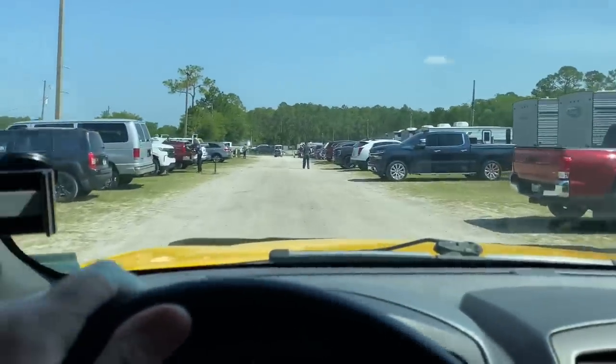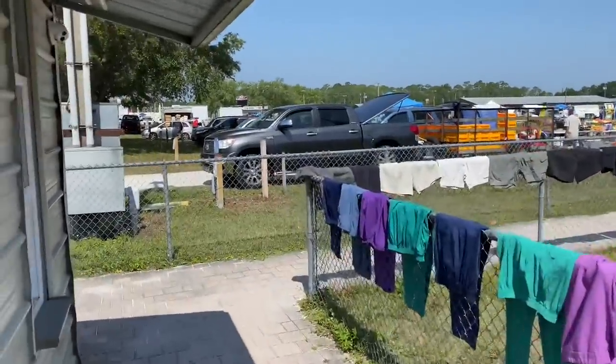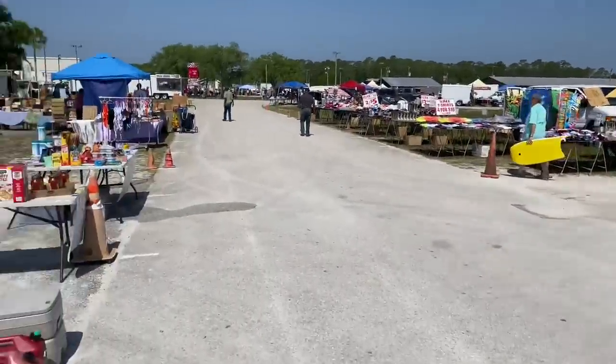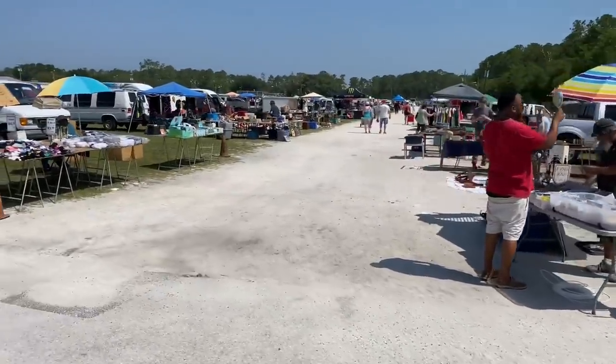Hey, 4x4. One cloud, it's about 82 out. Hot. Coming in from the backside. Well packed with vendors, but not really packed with people. A lot of stuff to look at.